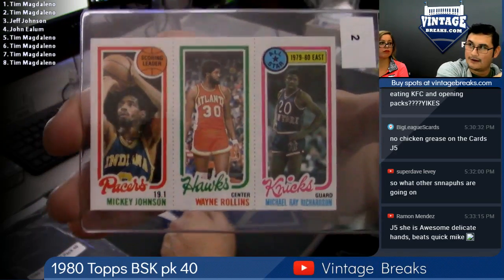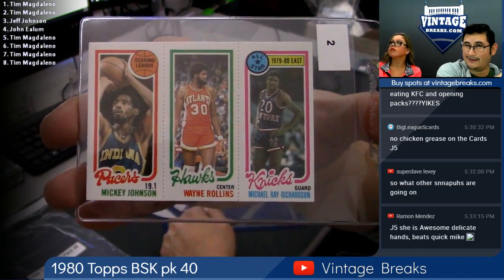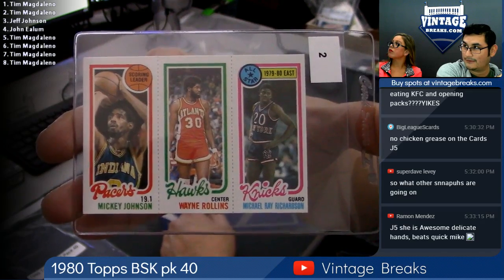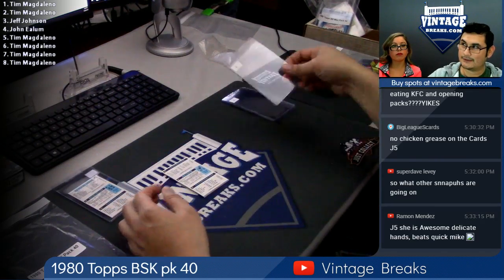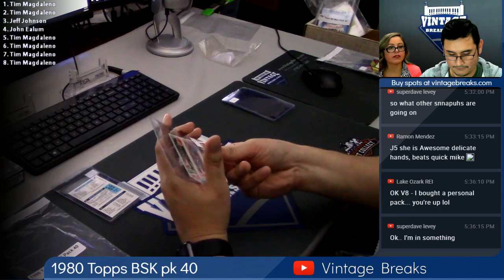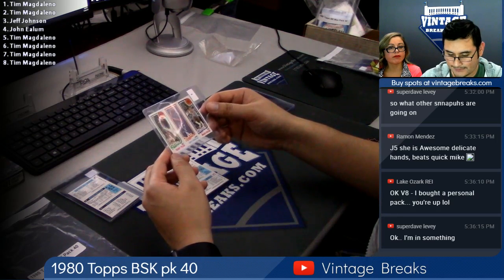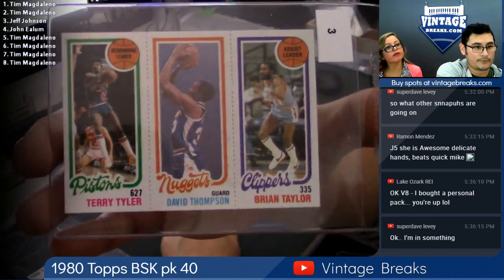What's the best card or the most sought-after card in the Topps set? The one we were opening, probably. What about Muncy? It's all stars in the set for the most part. Okay. Next up, card three: Terry Tyler, David Thompson, and Brian Taylor.